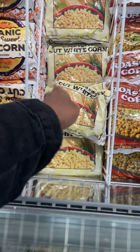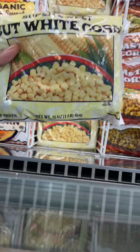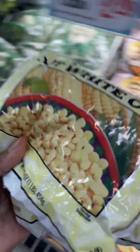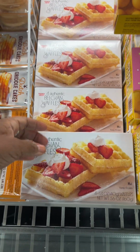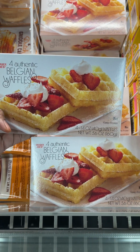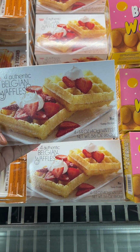Look at this. I've been wanting this white corn. Look. It's only $1.49. So I'm gonna get some white corn. Let's grab 2 of these. Ooh, my favorite. Belgian waffles. Ooh, I'm gonna get these. Look at that. Only $1.99. Great deal.